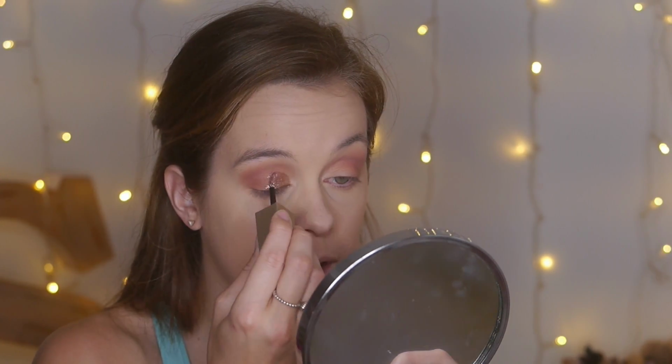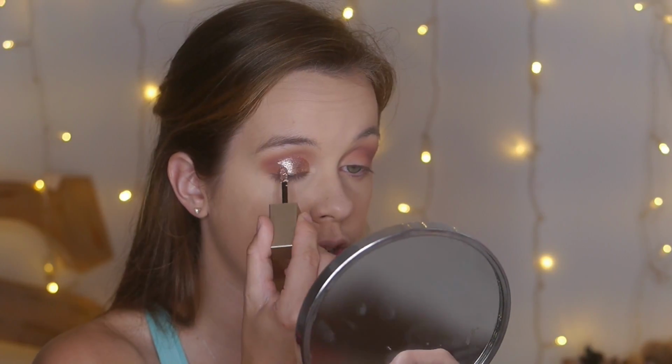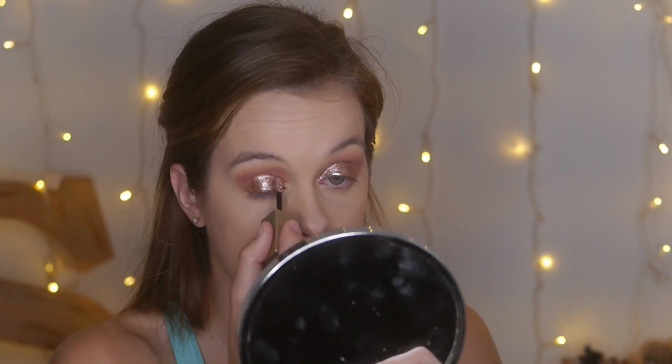And I just put this straight on my lid. And when I said I cheat my crease, I take this a lot higher than my natural crease, just so you can actually see it when my eyes are open. Otherwise, because my eyes are so hooded, you can't see much and it's a waste of time. And taking it and leaving about a third of my eye uncovered, I just leave that to dry for a few seconds before I blend anything else into it.